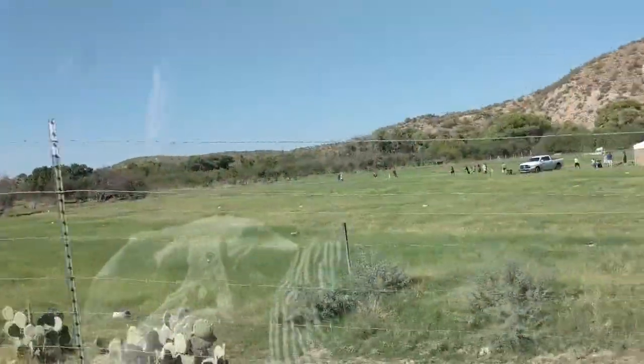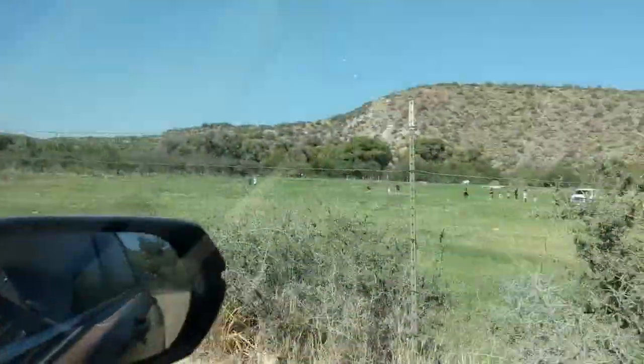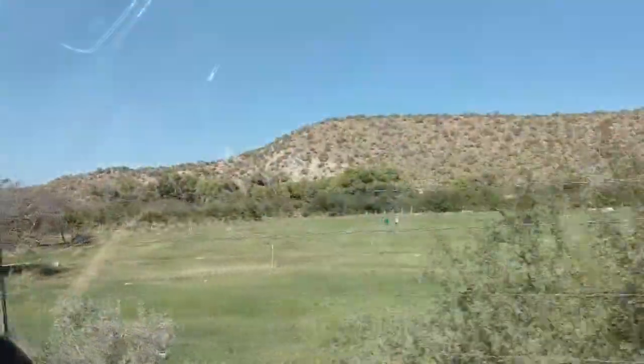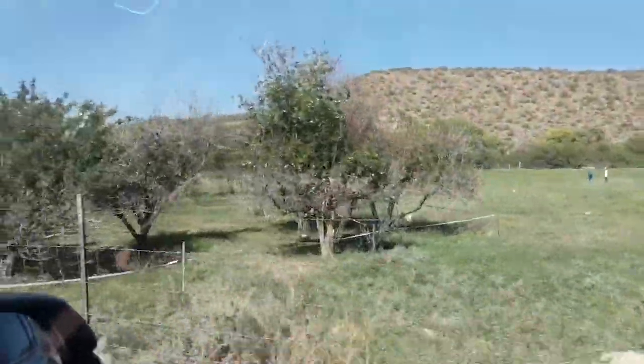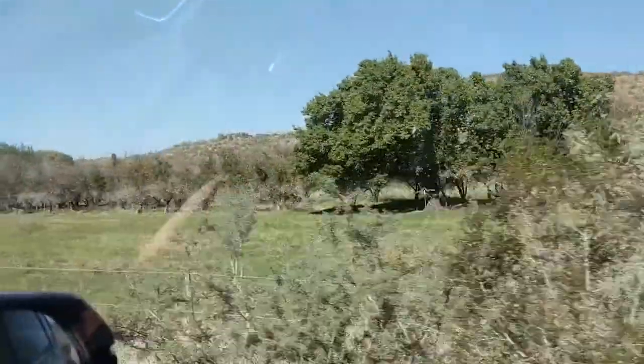Alright, so we've gotten our apples and we are going to make the 2.5-hour trip back home. Thanks again to Date Creek Ranch for allowing people to come out and pick apples in their orchard. It's a beautiful place and it's really great to see a company using permaculture practices in their animal husbandry and their orchards. And we definitely look forward to coming back next year.